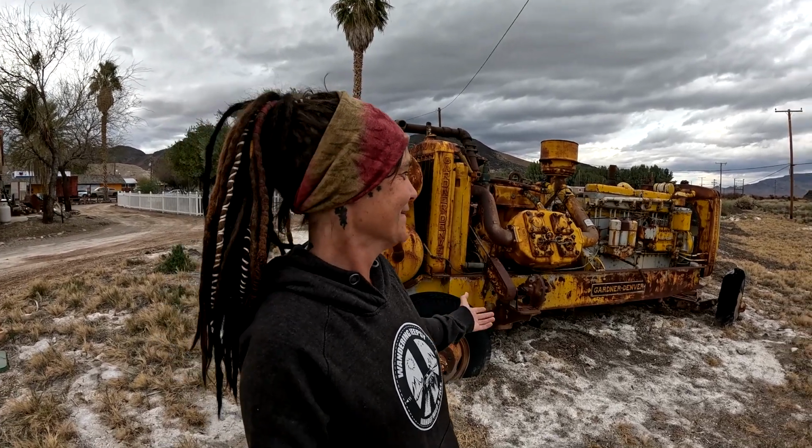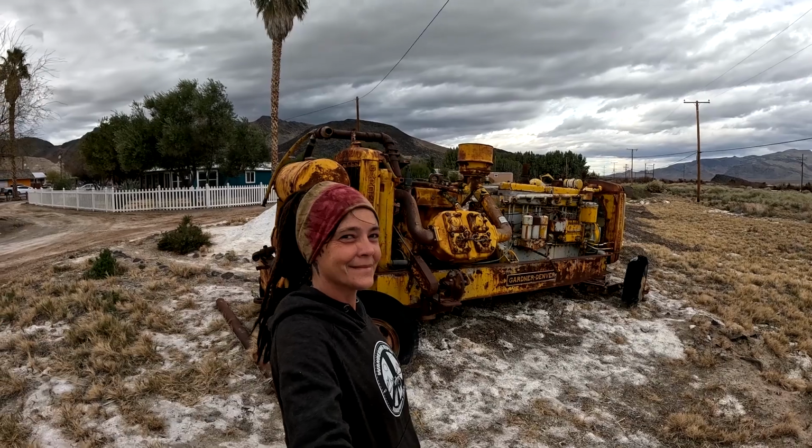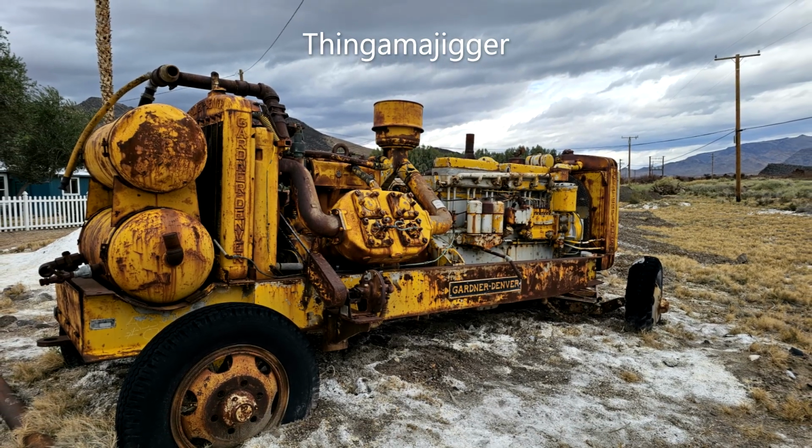And we got this thingamajigger. I'm not quite sure what that is, so we're just gonna go with thingamajigger. I didn't even know this place existed right here, and I've been to Shoshone a lot of times. I guess I should have picked up one of those pamphlets that they have of the whole entire town over at the museum here. I did this time.